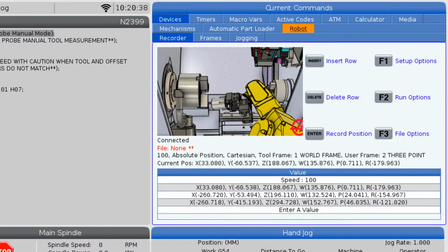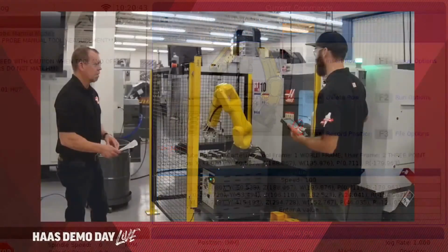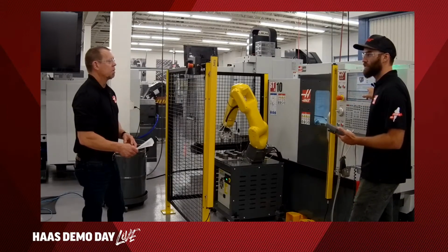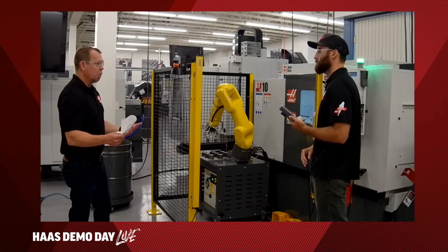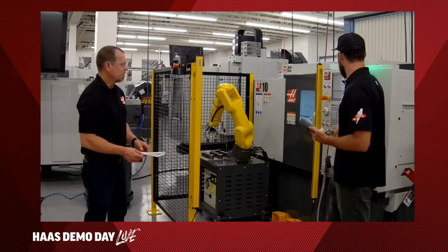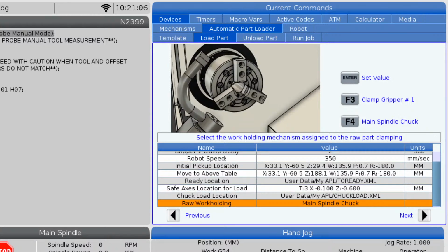So those are basically the only two. Oh, you'd hit File, Save here. So F3 File Options, save that file. And then you would select it right here in the ready location, or whichever one you're setting at the time. If you're loading different parts, multiple parts, you're going to have different programs. And you go and select the program for the part you're running. There's a couple different programs. I think for this there's like 5. We got ready, chuck load, and then the other ones are just coordinate positions, just like we showed earlier.